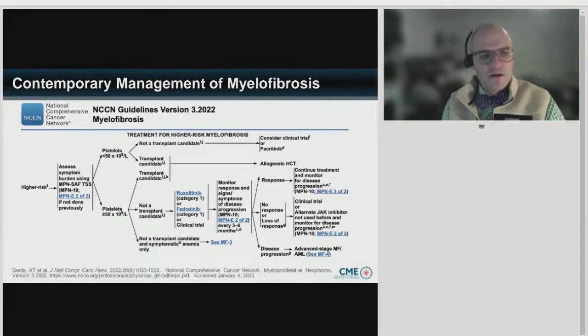For patients who have predicted higher risk disease per the prognostic model, these patients are almost universally symptomatic. Most patients will be quite symptomatic with high risk disease. And so they are ultimately going to need some sort of therapy. When we think about dividing things by platelet counts, we focus on patients with thrombocytopenia, or low platelets, for either transplantation if they're eligible, or a clinical trial, or even pacritinib, a JAK inhibitor that has shown significant efficacy in patients with thrombocytopenia. In patients with more preserved platelet counts, again, in higher risk patients who are transplant candidates, we think about transplantation.